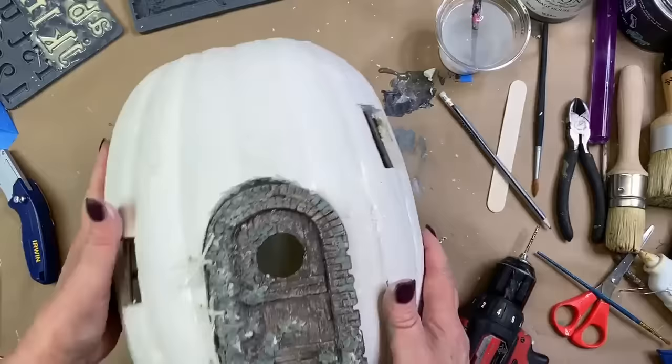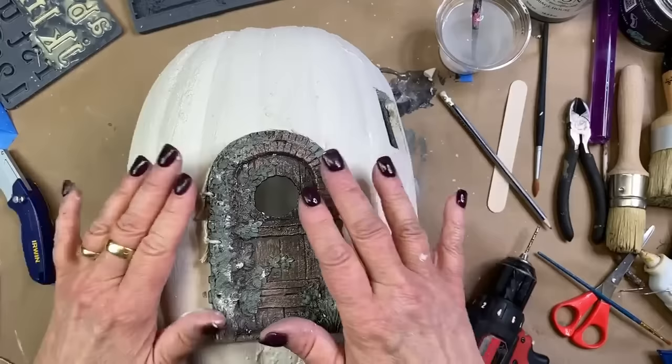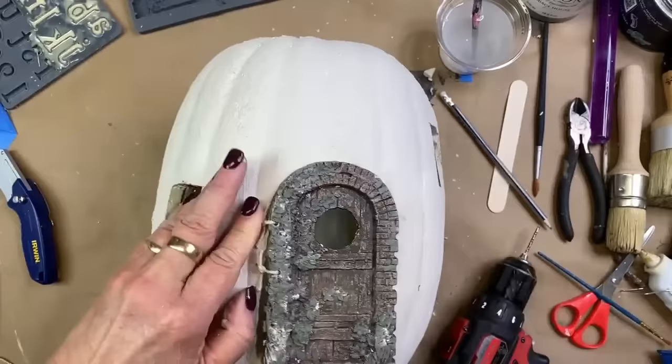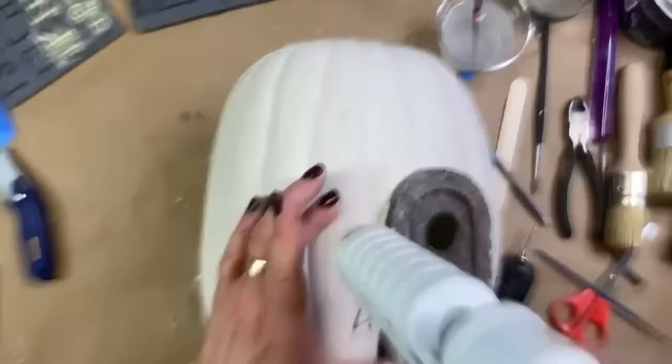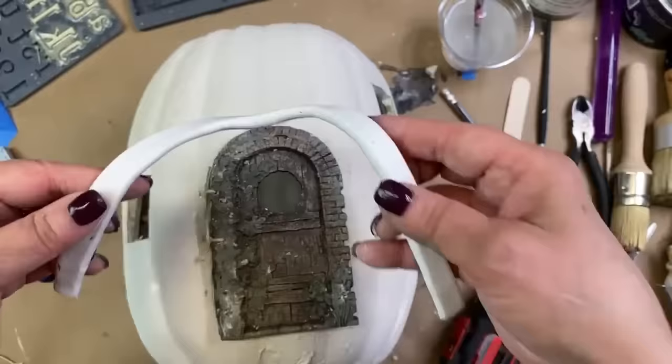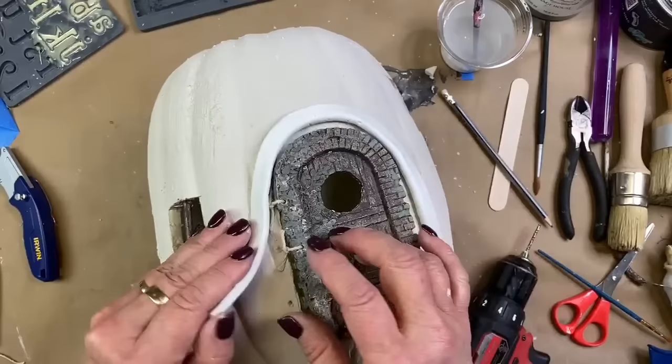So what I did here, you guys, is I kind of positioned these guys into place, right? And I dabbed a little hot glue in the holes here just to make sure everything stayed in place. Keep those fairies in there. And then that's when I took this tight bond, quick and thick, and I glued it right over top of these hinge strings.